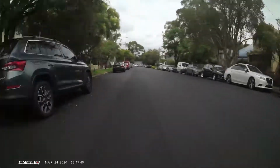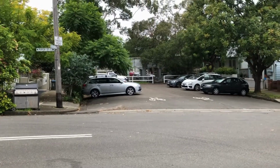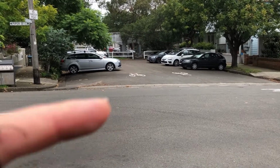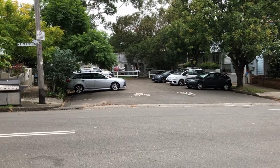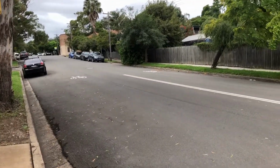So let's get up to the next corner and toss a coin and see where we go. And I've come out at Piper Street. And look, again, there's bike symbols over there. Cars can't get through there, but you can see there's a cutout on the fence. So I could ride through there, although it says no through road. Or I could turn left and go up there.